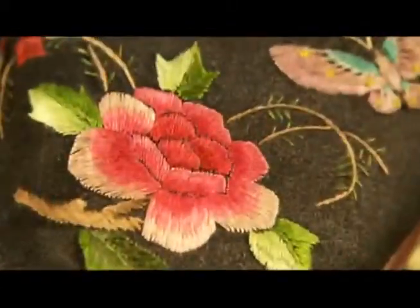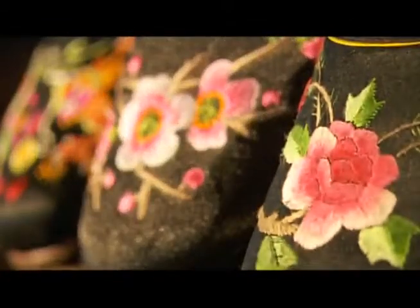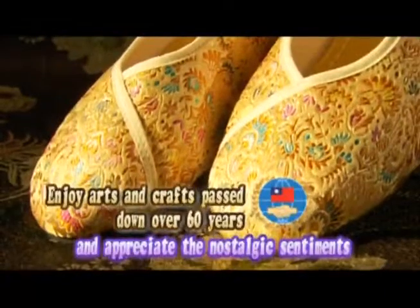Embroidered shoes used to be luxury products, like Louis Vuitton is now, and only ladies from wealthy families could afford them. With the retro concept making a comeback today, there is new appreciation for the tasteful and refined memories of embroidered shoes.